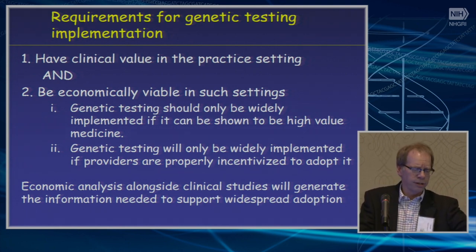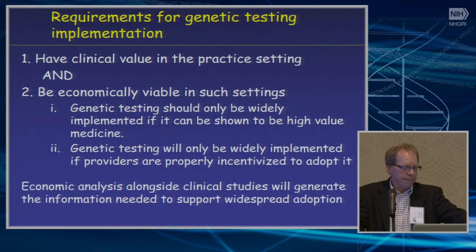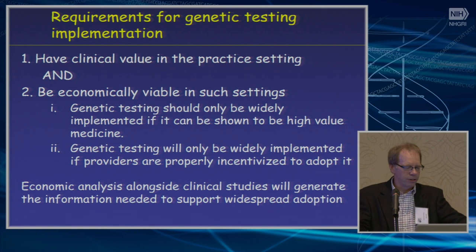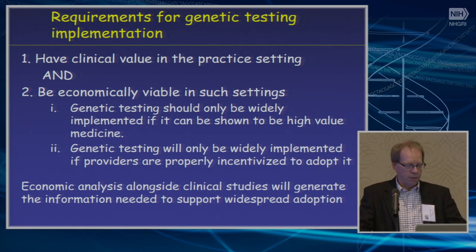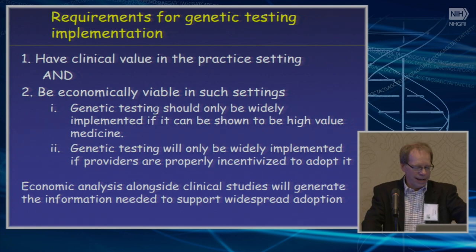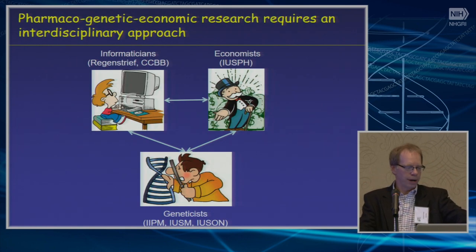But the overarching question about why we ran this study is really trying to figure out how we can get genomics, pharmacogenomics, implemented. In order for it to be implemented widely, number one, it has to have clinical value in a practice setting, and I think nobody will argue with that. But it also needs to be economically valuable. Genetic testing should only be widely implemented if it can be shown to be high-value medicine, and it will only be implemented widely if the providers, and quite frankly whoever's paying for it, are properly incentivized. So we thought that an economic analysis alongside the clinical studies will generate information that will help this become more widely adopted.